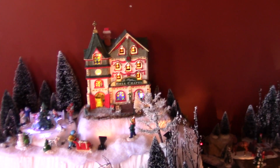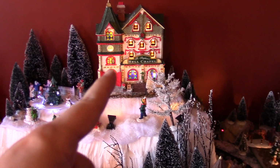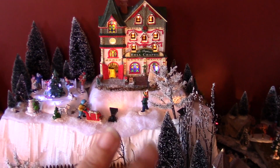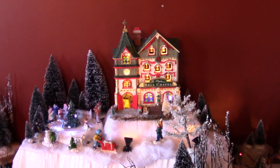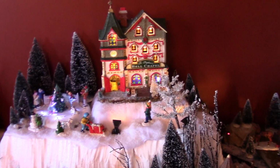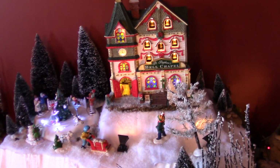So I do have this church, which is not my favorite building in the world, but my kids absolutely love this. It plays music, and it's very annoying, so I always have the music turned off. But it's their favorite, so I would love to get a nicer church, but I'm going to keep that because the kids really like it. But anyways, I've been trying to get some motion.